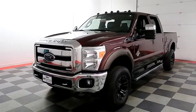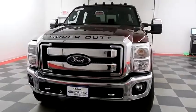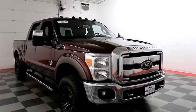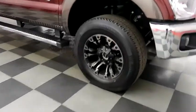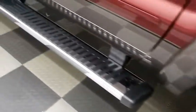Today we're going to take a look at a 2016 Ford F-350. Stock number is 18B145A. Starting right away up front, you have factory fog lamps and easy access heavy-duty tow hooks. Chrome bumper and grille. You have alloy wheels. Those are wrapped with Michelin tires. Running boards on the side.